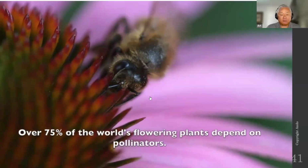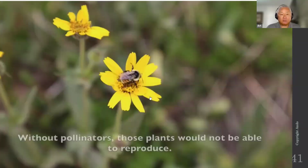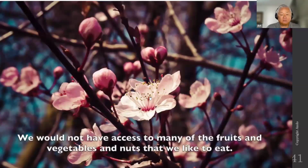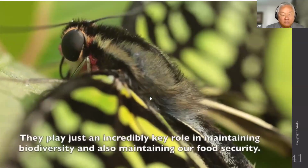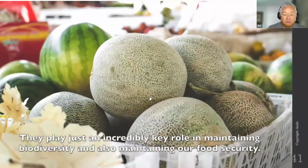Over 75% of the world's flowering plants depend on pollinators. Without pollinators, those plants would not be able to reproduce. We would not have access to many of the fruits and vegetables and nuts that we like to eat. They play just an incredibly key role in maintaining biodiversity and also maintaining our food security.